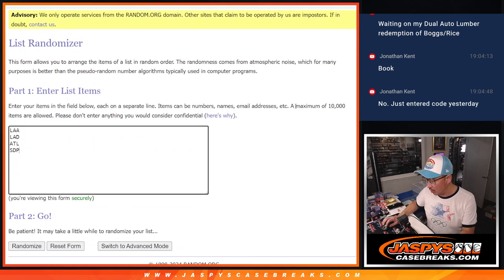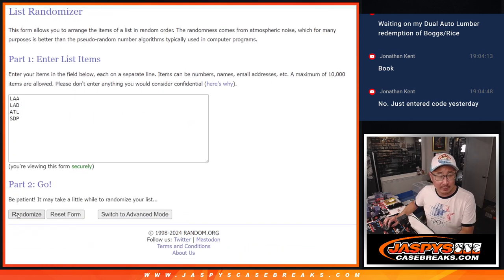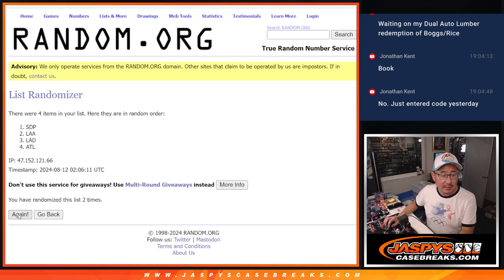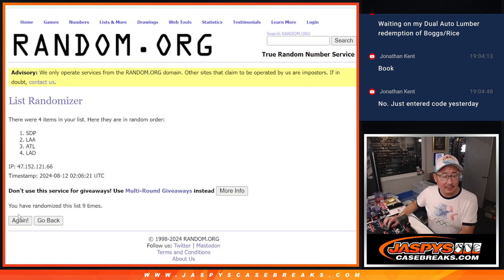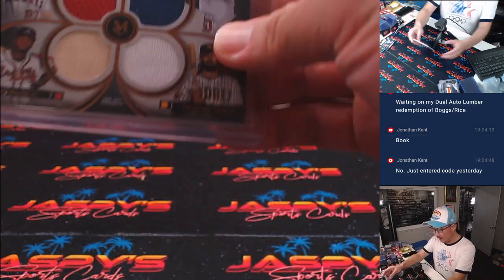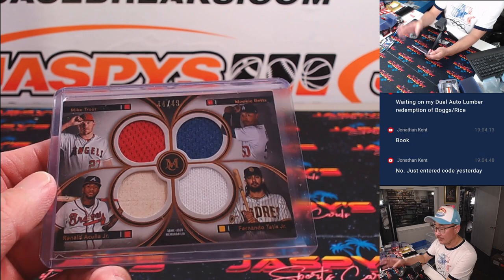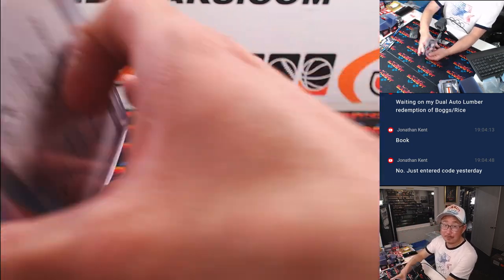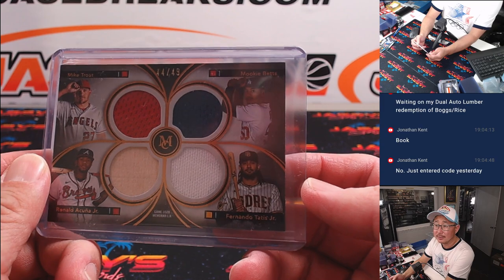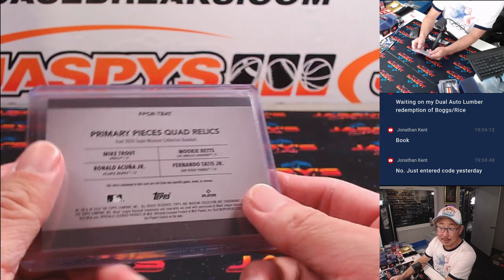6-5, 11 times for this quad relic. Team on top after 11. 1, 2, 3, 4, 5, 6, 7, 8, 9, 10, and 11th and final time. It's going to go to the Angels. Angels are a random number block team. So that goes to Angels 4. Angels number 4 for Lauren. And apologies to, I think it was Cassandra at the Padres. But congrats to Lauren. Nice.